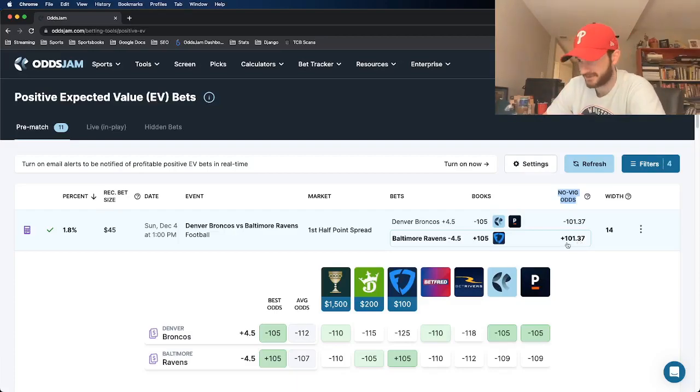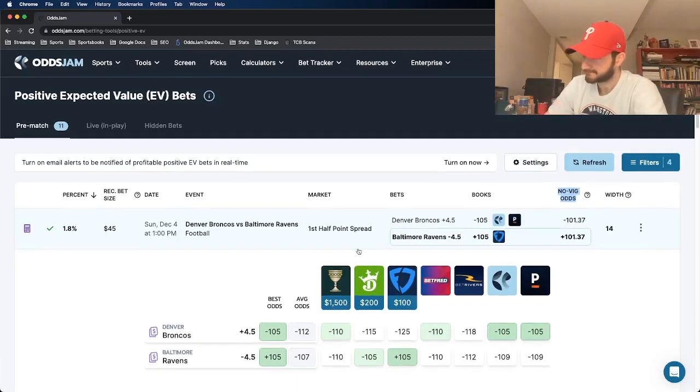So the positive EV play, as you can see here, bolded, the blue little rectangle around it, is Ravens minus 4.5 first half spread, plus 105 at FanDuel. Positive EV is any number where we get above plus 101 on the Ravens side, or minus 101 essentially on the Broncos side, more favorable. In this case, it's on the Ravens side. All in all, it equates to a profit margin of just below 2%, 1.8%. So for me, I risked a full unit on this one. I put $100 on this one. So my profit margin for this bet, $1.80.